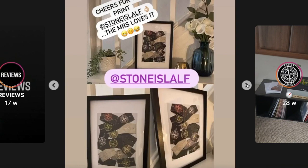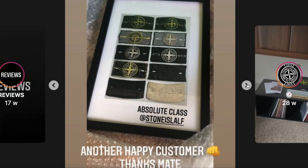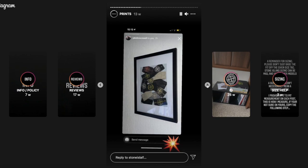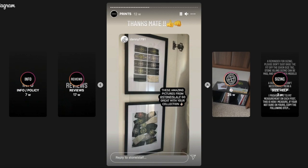You'll have seen similar posters in the pullout for the new Storia that I reviewed previously. But really, really nice. The ones I got were a smaller print, so they weren't as big as some of the ones I've got. But they come in a frame that stands up. But beautiful pictures. A huge shout out to him, and especially being from Hull, being a local lad. STONEISLALF, thank you ever so much.